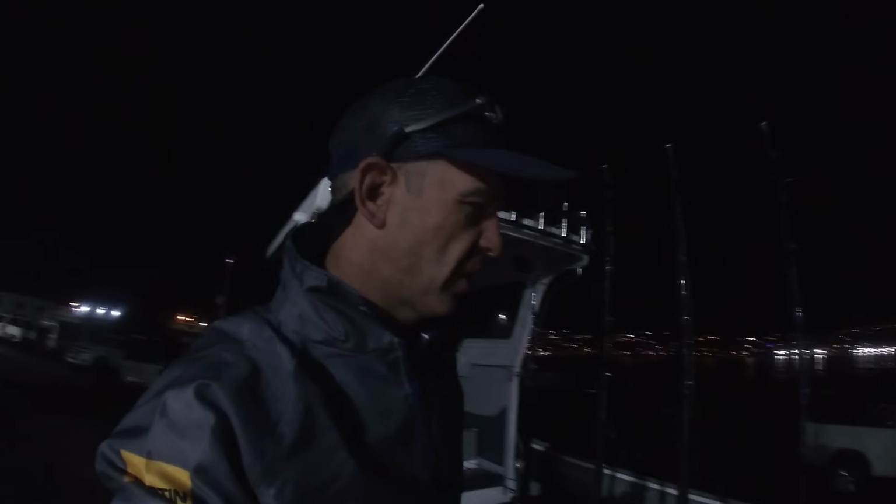Good morning guys and welcome to day 2 of our tuna adventure. Okay, so yeah, we're busy getting everything ready. We're just about to launch. It's still dark, it's just after 5 o'clock and we're getting ready to launch.